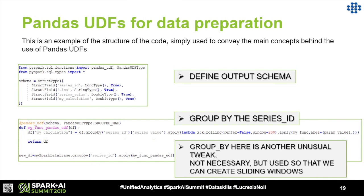And it's true that the second group by within the definition of the function is not necessary. This is a tweak, kind of a trick that we've used so that we could apply any functions that we wanted. In this case, we're just creating something quite basic, a rolling window with 200 data points. But when we did not use that group by within the definition of the function, the code didn't work, because of how it's made, it requires a group by. So this double group by, if you go through the slides again, that's why. It was the only way for us to actually use whatever functions we wanted.